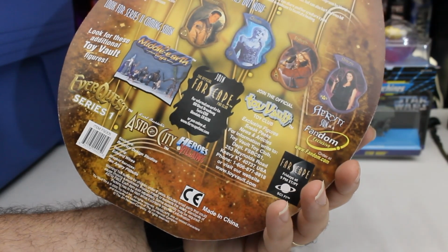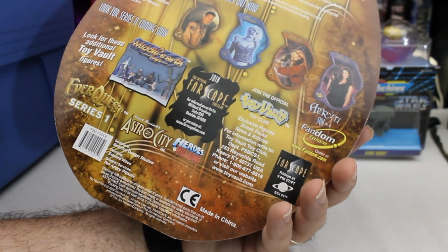Middle Earth Toys they also made. These are from Toy Vault, huh? They're still around, aren't they? Toy Vault still makes stuff.